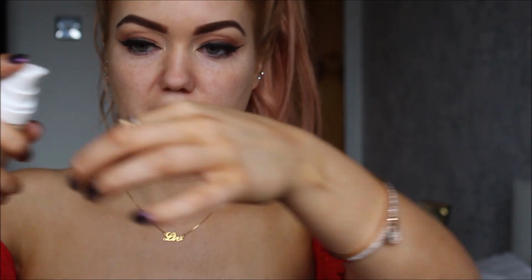You probably all know this because you will have watched a million and one videos on this already, but it does say medium to full coverage for all, long wear and light as air. So I'm going to go ahead and apply it. I'm going to be using my beauty sponge from Real Techniques. I'm going to pop some onto the back of my hand, and I've got hair stuck to me. Oh, it's really runny.